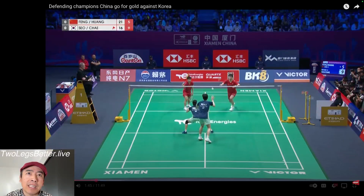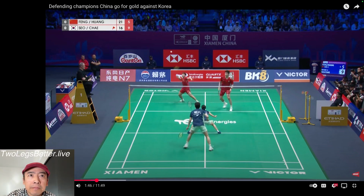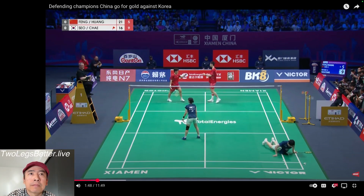Whoa, look at that. When you are in the air, you don't really need to smash it hard. You just use your wrist and your fingers. Just a little bit is enough, because it's so close to the net and going downward. It's all good. Brilliant. See, that's what Huang Dongping does. She does it as good as anybody.